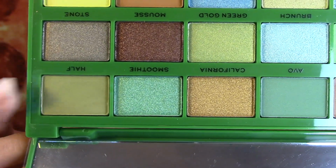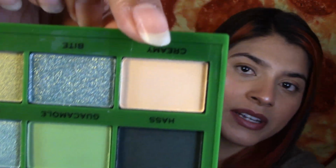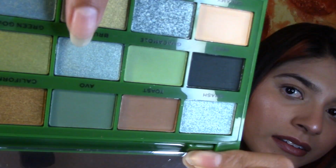So I got this shade, Half, that's number 6. And then I got 13, which is this one right here. And then number 9 is Brunch, this one right here.